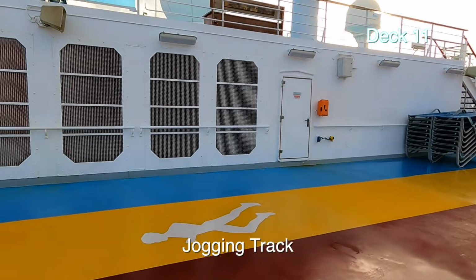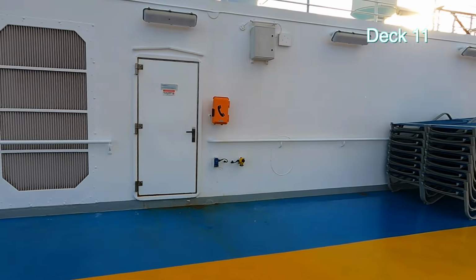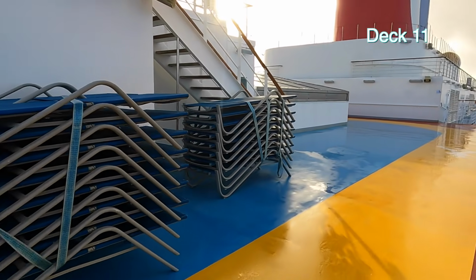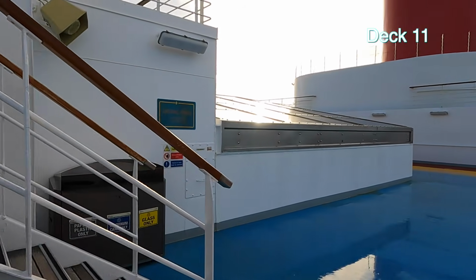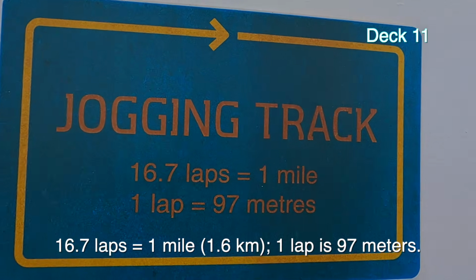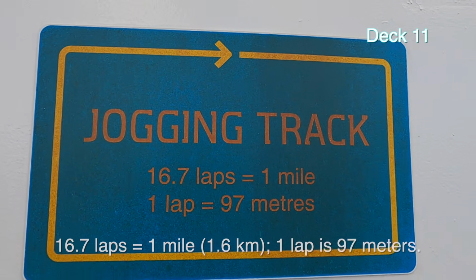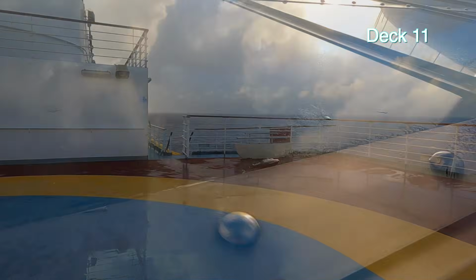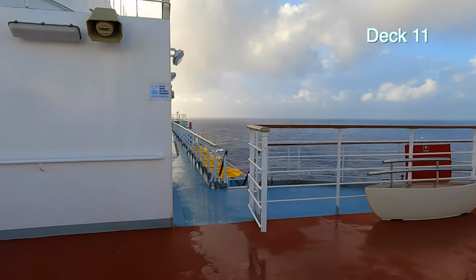And this is the actual jogging track. Just goes around this part. And if you see that sign, 16.7 laps is a mile, or one lap is 97 meters. This is the top of the atrium. We're going to continue to head aft to the back of the ship.